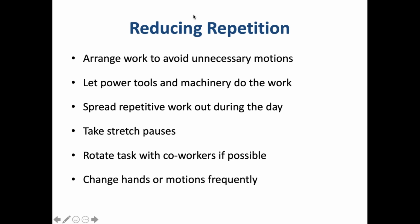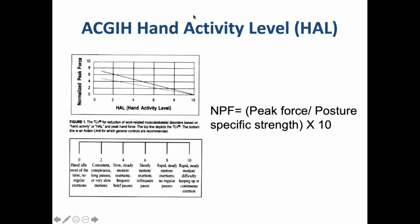Spread the repetition work out during the day. Take pauses. You may have noticed that in the formula it discussed, they mentioned how long you're doing the activity and how much time you would have for breaks between the activity was in one of those categories. Rotate the task with coworkers if possible. Change hands or motions frequently.